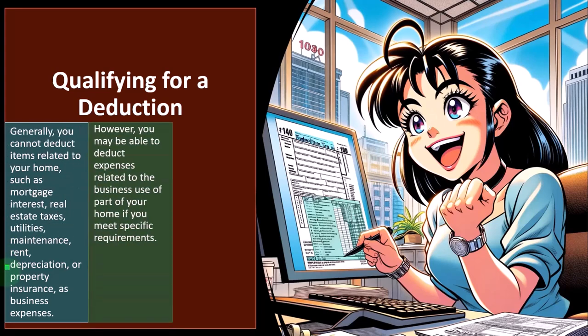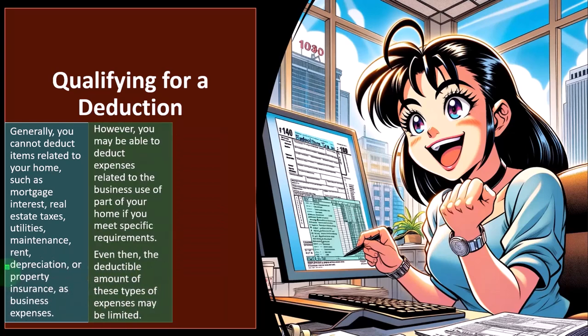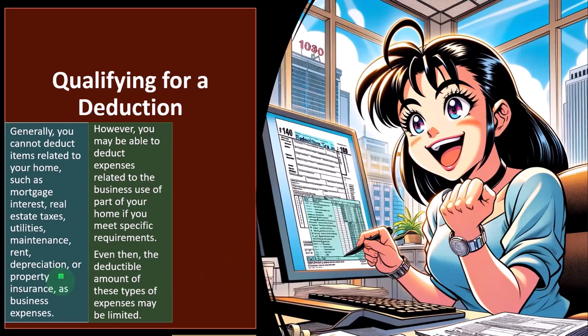Okay, so however, you may be able to deduct expenses related to the business use part of your home if you meet specific requirements. Even then, the deductible amount of these items may be limited. So obviously the idea would be here, you generally would not be able to deduct these items if they were personal. However, you may be able to deduct expenses related to the business use part of your home if you meet specific requirements. Even then, the deductible amount of these types of expenses may be limited.